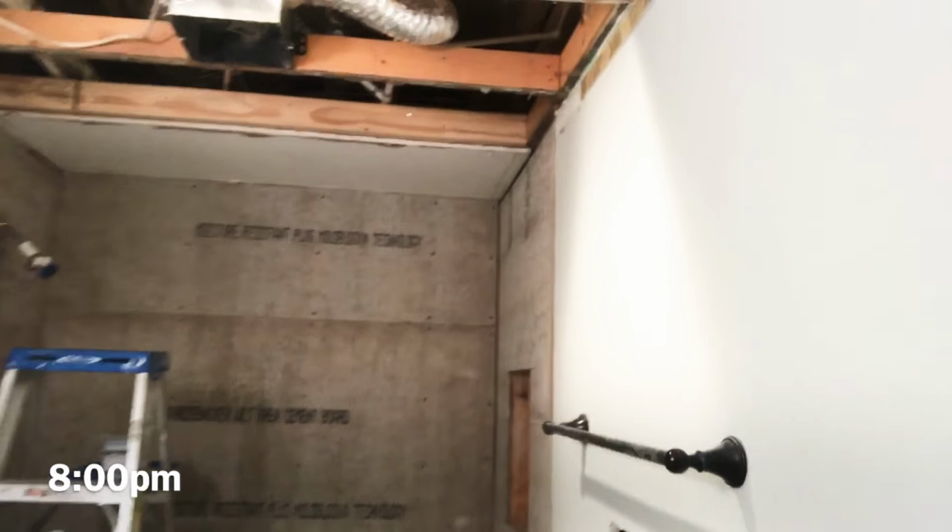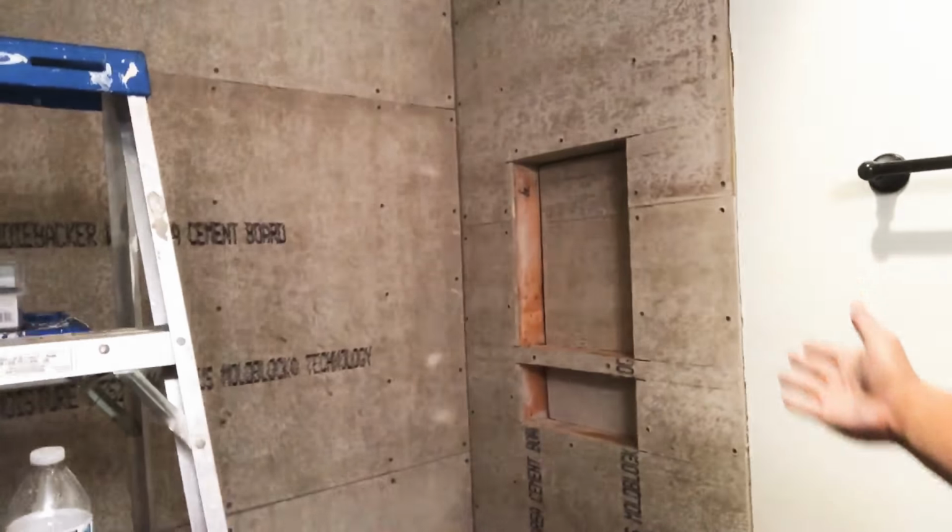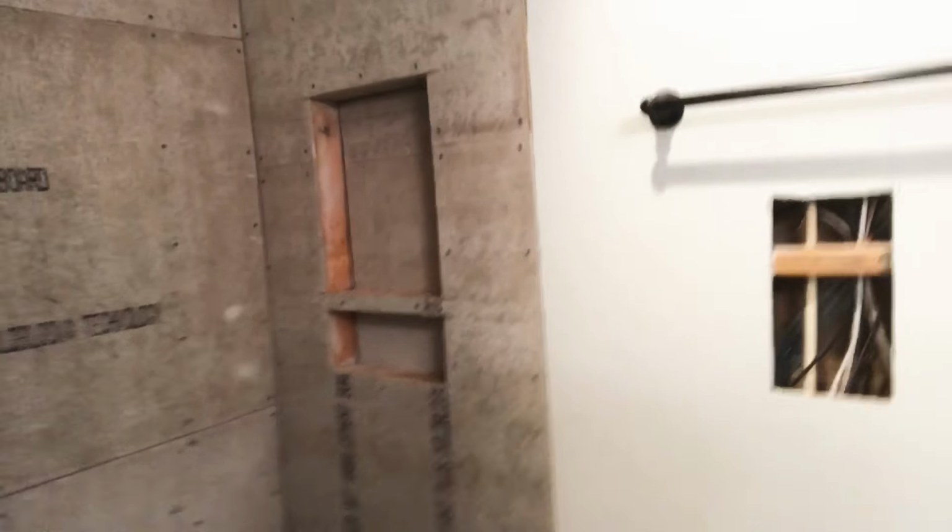It's about 8 o'clock and we got Hardy Backers up. Yes. And an additional soap, kind of shampoo area. So it's taking a little bit longer, but there's so many options and additional things. Look at this bad boy right here we just did. A laundry room. So when you do a laundry room, you gotta have the correct power.